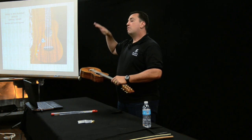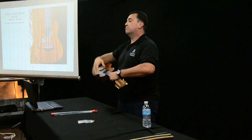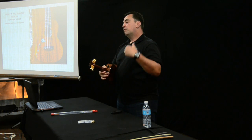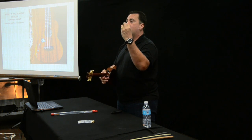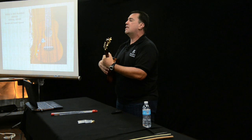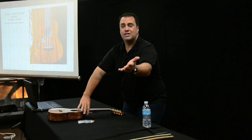We can lower the action, but if you lower it too low, you risk the instrument buzzing, where you don't have a clear note. If you raise it too high, it makes it hard to play, and as you work your way down the fingerboard, the intonation isn't as accurate. So it's a matter of pinning down exactly where the action needs to be to provide the best playability. Great question, and I hope I was able to answer it.